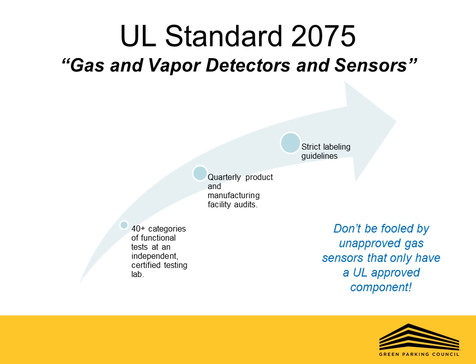And it includes over 40 categories of functional tests under normal and abnormal operating conditions. It requires audits of the manufacturing facility to make sure that it wasn't just the prototype submitted to the lab that works, but that on an ongoing basis, the manufactured devices still meet those requirements. And it has strict labeling guidelines, a UL label with the 2075 standard. So that is one means of ensuring that the device will give you the performance that's expected out of it.